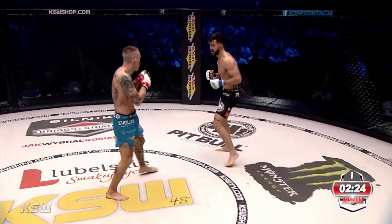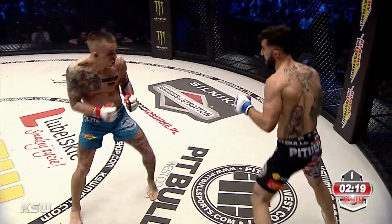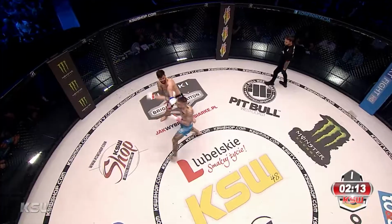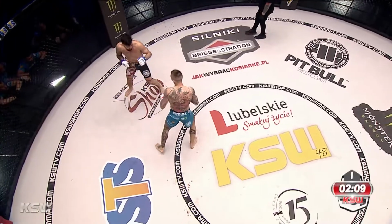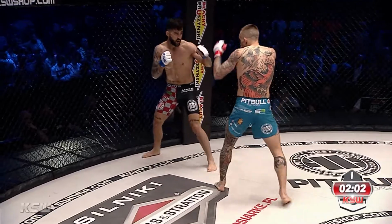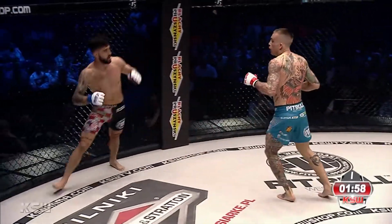Big overhand from Pejic. But Wolański, such a technical boxer. Takes a low leg kick. It's not the first 2 punches that Pejic is going to throw. It's going to be 3, 4, 5. He's a combinations guy, and he's very, very elusive. I'm not seeing as much movement from him as we often see, probably because he knows he's facing a striker, so it's kind of whose game will prevail here.